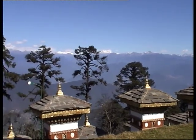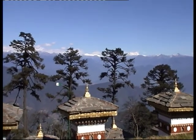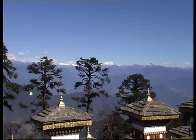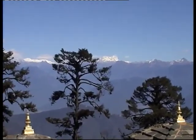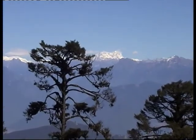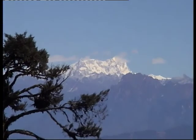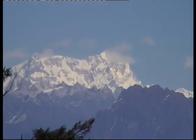These small temple-like structures are known as chortens. There are 108 chortens at the Dochula Pass, adding to the beauty of the high altitude. People offer prayer flags here on the faith that it will save them from the attack of bad spirits.